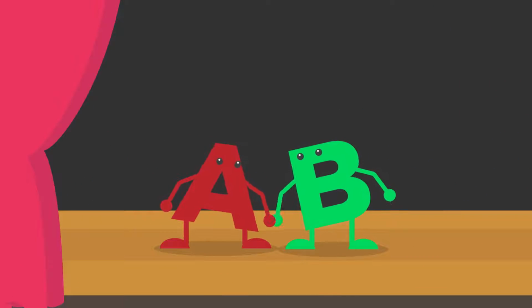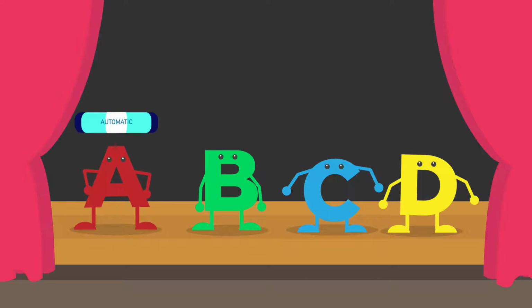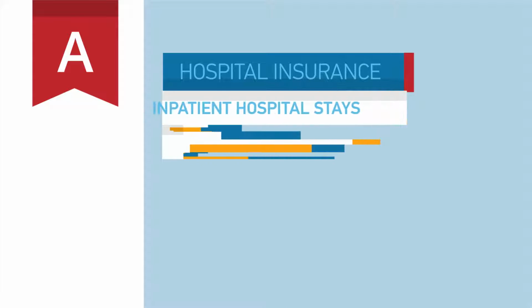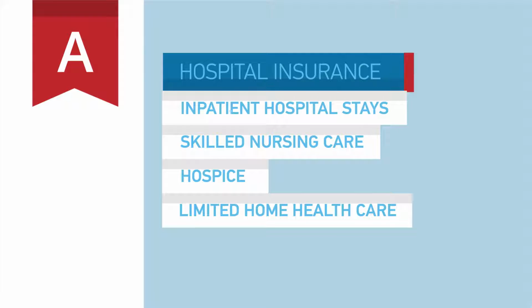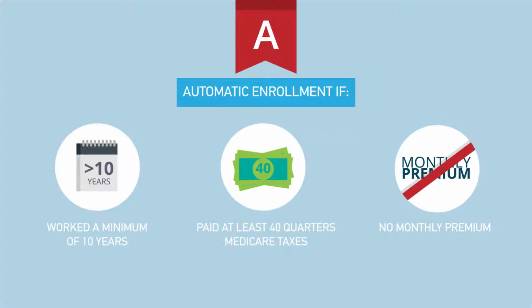Parts A and B are what is known as Original Medicare, which most people are eligible for when they turn 65. Part A is automatic. Parts B, C, and D, on the other hand, are optional. Part A is hospital insurance that helps pay for things like inpatient hospital stays, skilled nursing care, hospice, and limited home health care. If you or your spouse has worked a minimum of 10 years and paid in at least 40 quarters of Medicare taxes, you are automatically enrolled in Part A with no monthly premium.